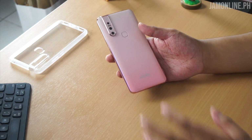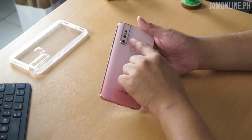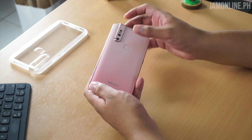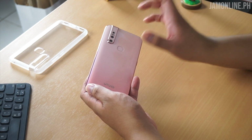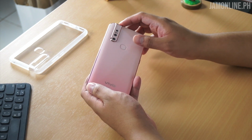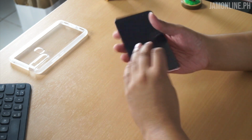So before we proceed, let's talk about this one. We got here the fingerprint scanner at the back, and also the triple lens rear camera, which is similar to the Vivo V15 Pro. But of course, we got here a different quality na makukuha dito because we have a different processor, probably a different sensor. I'm not sure about that because I've just unboxed this one.